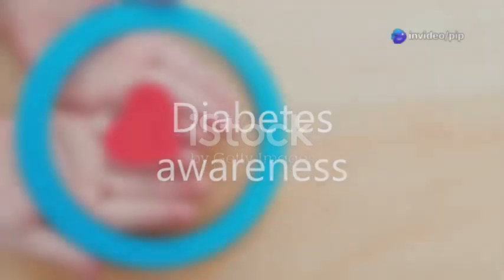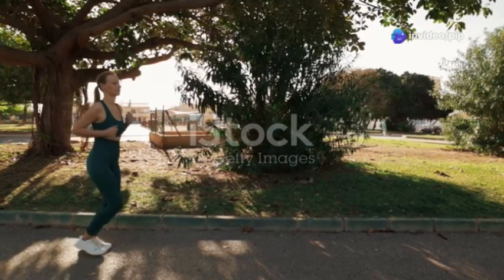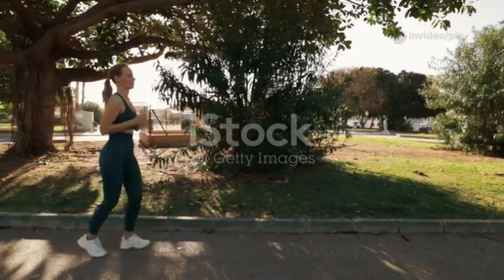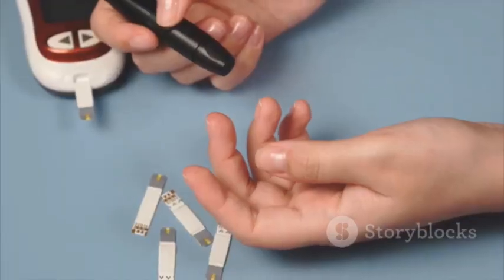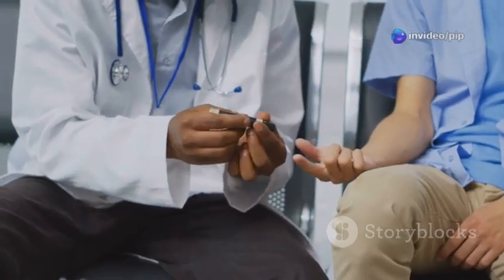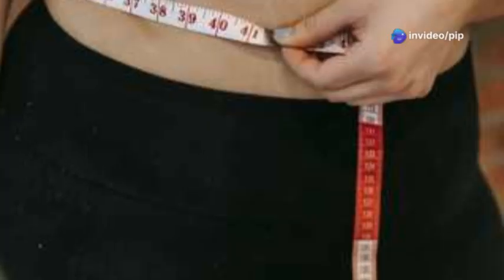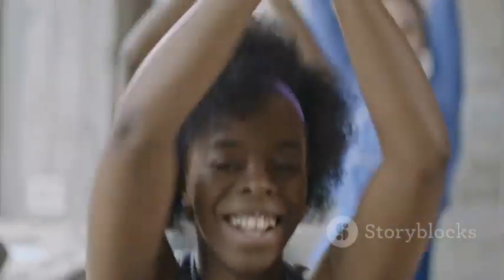Section 8. Managing diabetes, exercise, monitoring, and support. Regular physical activity is vital when you have diabetes. Exercise helps your body use insulin more effectively. This means your cells can take up glucose from your blood more easily. This, in turn, helps to lower your blood sugar levels. Exercise can also help you manage your weight. It improves your heart health and boosts your mood.